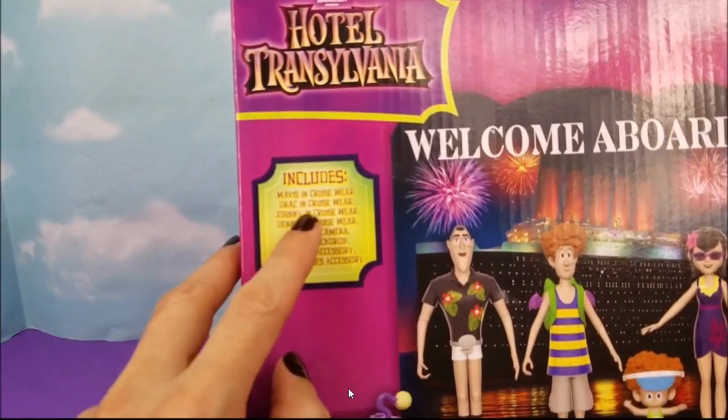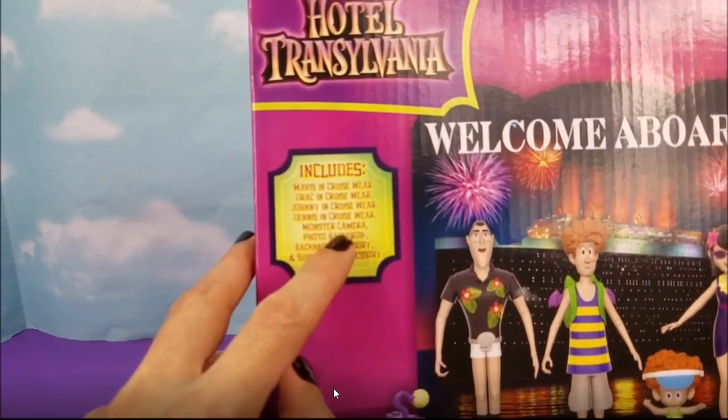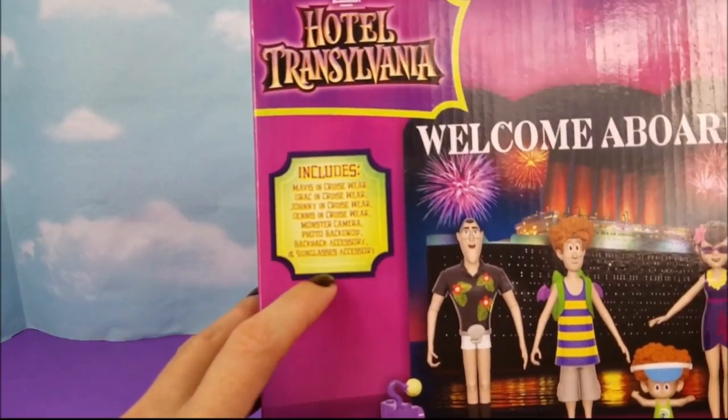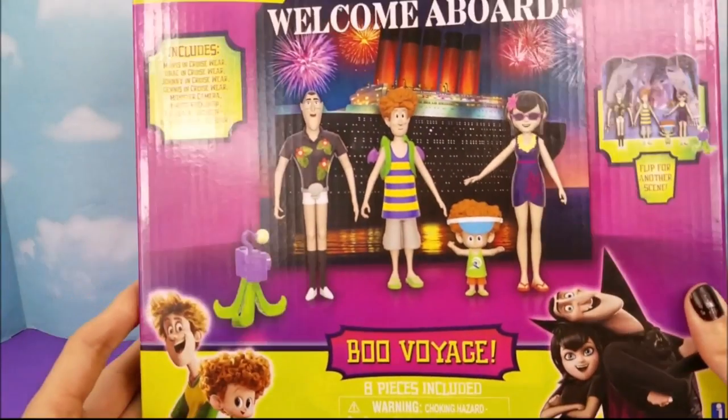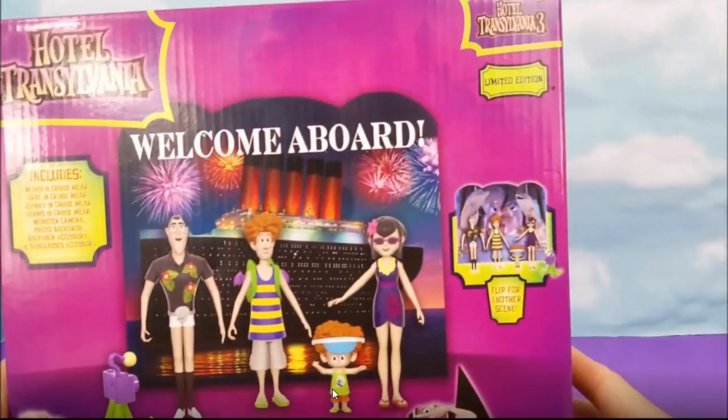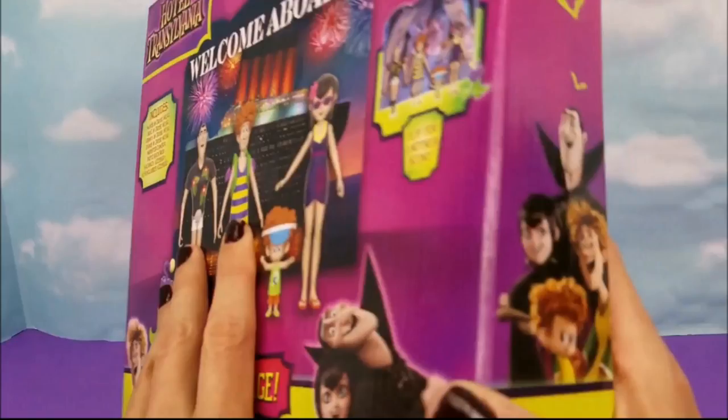Wear, Jack and Cruise wear, Johnny and Cruise wear, Dennis and Cruise wear, monster camera, photo backdrop, backpack accessory, and a sunglasses accessory. Oh, this looks so cool. Look at the little monster camera right there. Oh, and I love Mavis's dress. It's so cute. And her little flower in her hair.